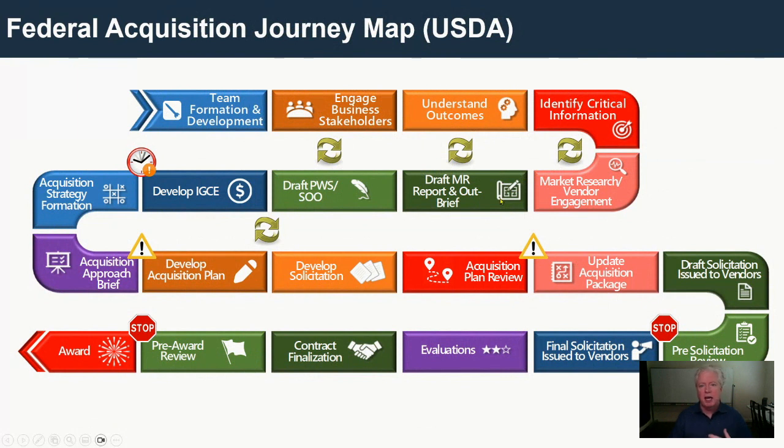I'm going to talk in the next slide about shifting left, but right here where you see it says draft PWS, you want to be engaged earlier on. So follow that roadmap backwards. You want to follow it early on so that you can influence what the program office is thinking they're going to put in the statement of objectives or the PWS, the performance work statement. So as you go forward, when they have a general idea of the work requirements that they want, the government's going to do this independent government cost estimate.